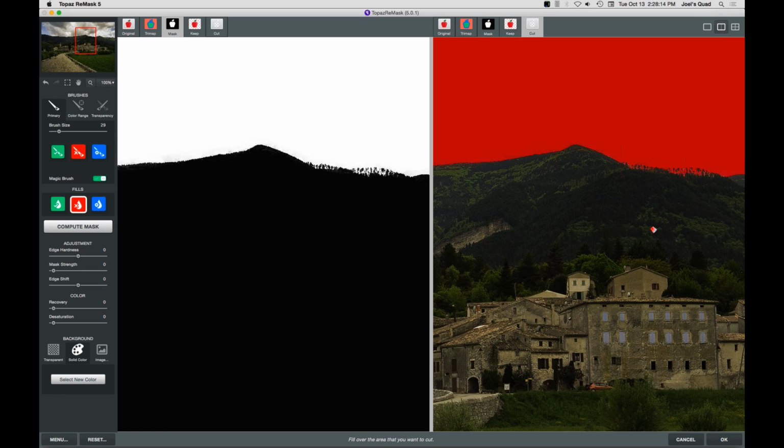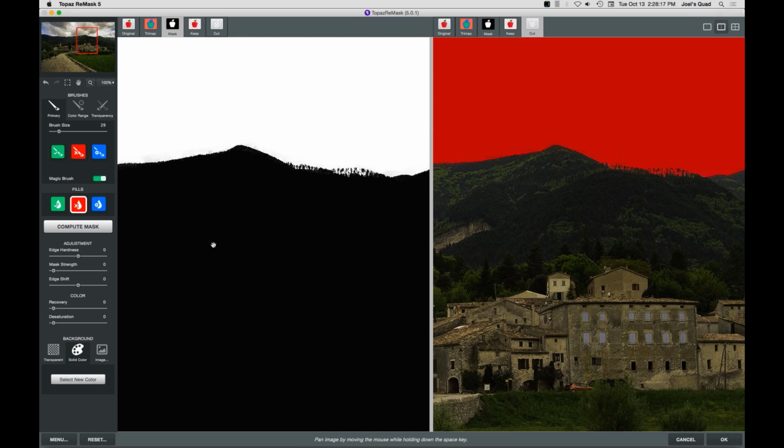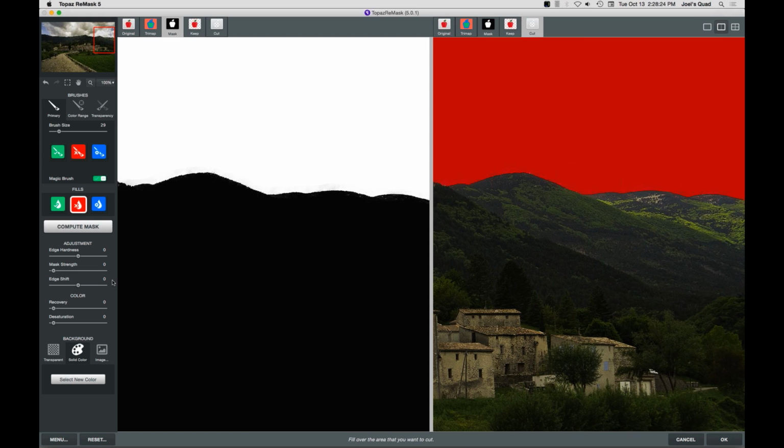So not only can I look on the left here to see what's going on with the mask, but I can look on the right. If we go over here, you can see a couple areas where it's not totally clean. I'm going to go back to my brush tools here. If you were really astute, you would see that this magic brush thing appeared and it defaults to on, and this magic brush is wonderful. I'll show you how it works.